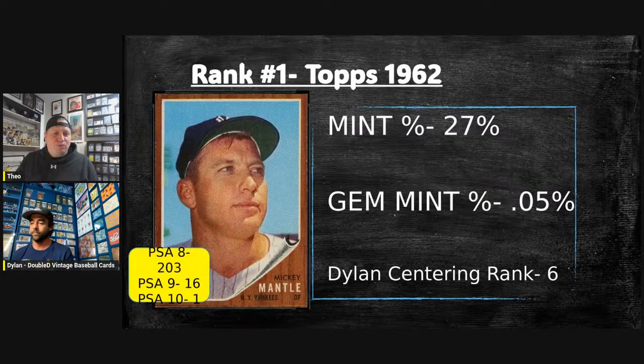All right. And then at number 1, you called it, 1962. The mint percentage is only 27%. Gem mint is only 0.05%. As you see there, the Mantle card is brutal. PSA 8 only 203, PSA 9 16, PSA 10 1. So if you were going after one Mantle card in the 60s as a possible investment card, that might be the one. Not a lot out there.